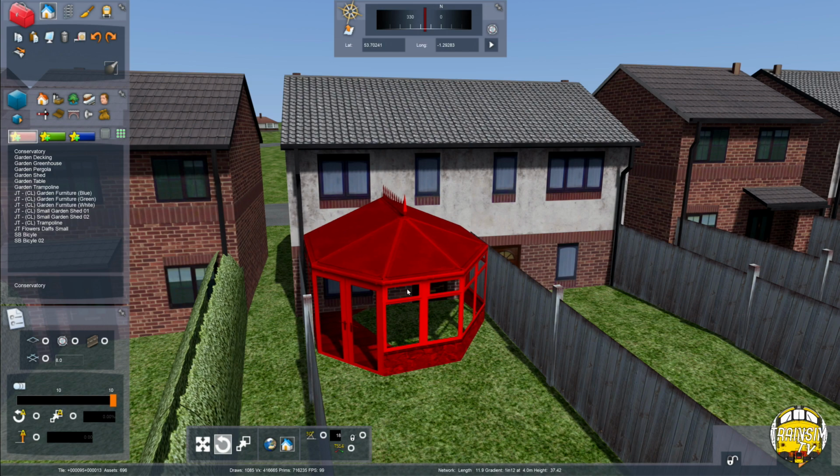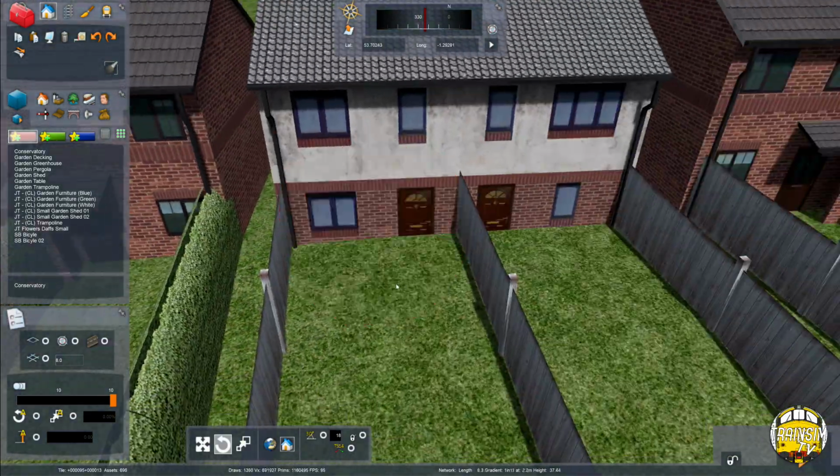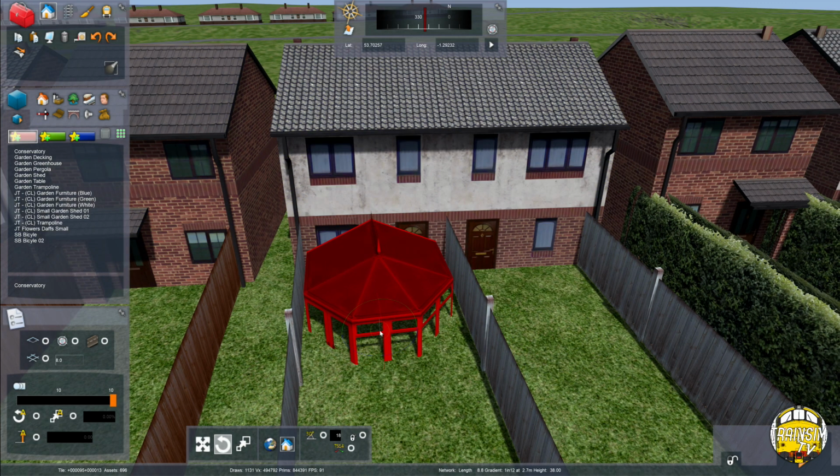I could rotate it and everything and then pull it up. But the problem is then it looks like the conservatory is hanging off the front of the house. To be honest, I'm kind of thinking I'm not going to put a conservatory on there because it just looks a bit crap.